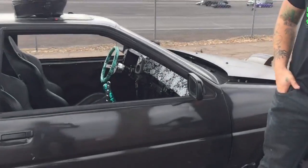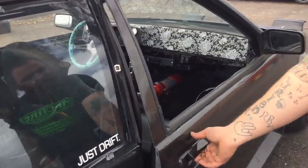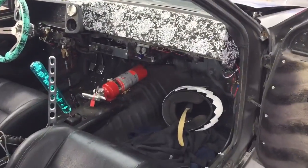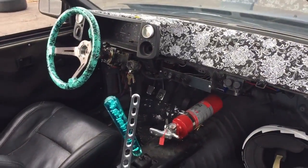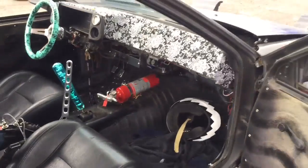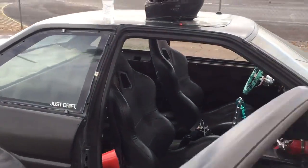This is my first Drift Clinic. I've been to a few events here. This is an 86 Toyota Corolla, 3SGE beams. Just a couple little things. ASD Hydro, the 6-speed J160. Just pretty gutted. That's all it's for. Nice.